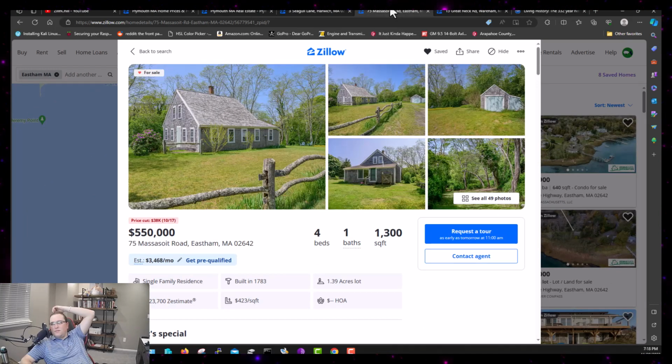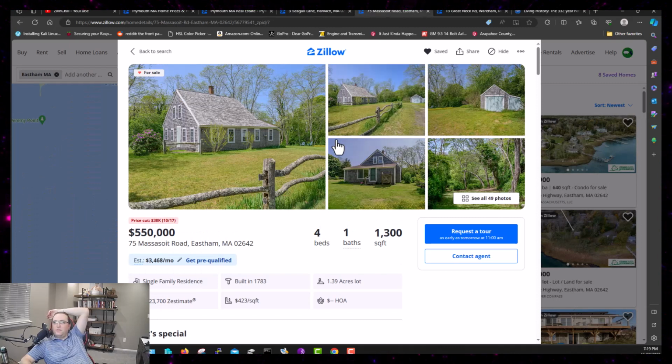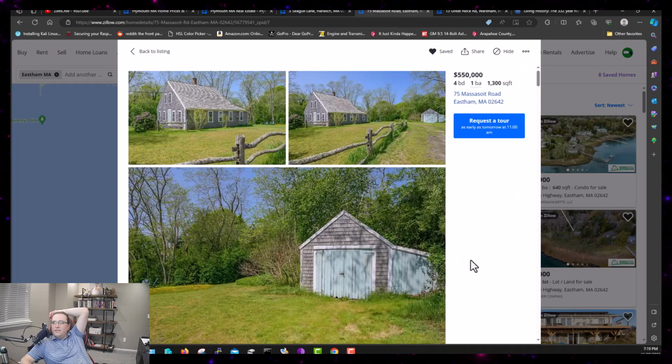The last one was 1870. So 1780, 1783, right around the same period. This one's in Eastham, Massachusetts. Let's take a look at these pictures.